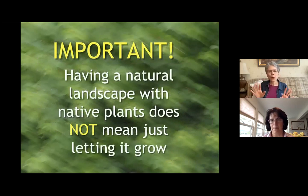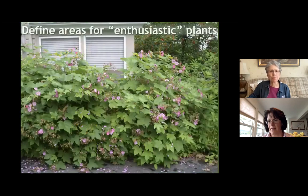And then a really important thing, I think a lot of people think that what we're advocating in my group, Wild Ones, is to just stop taking care of your yard, just let whatever grows. Well, first of all, you're going to get a lot of non-native invasive plants, but that's not what we mean. And if you live in a suburban area like I do, you really need to keep it as attractive as possible, consistent with a healthy landscape.